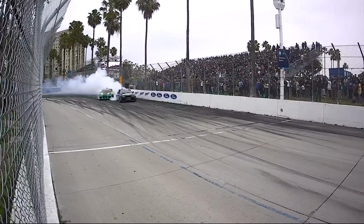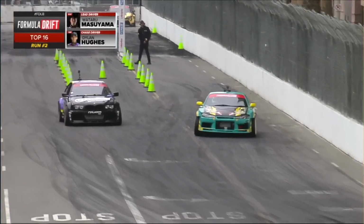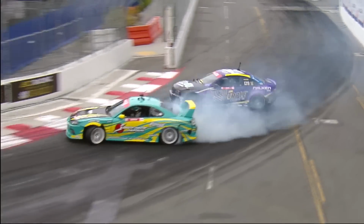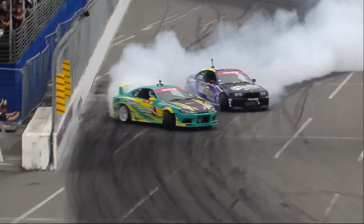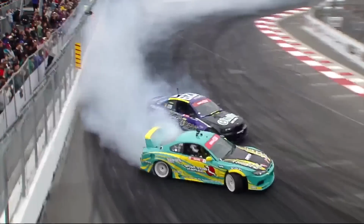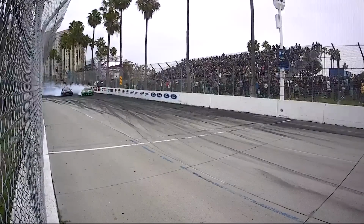Really well done in the latter portion of the story. You're Masayama, you need to throw down. You got Dylan Hughes in your rearview mirror. Oh, look at that. Right there, just mimic each other on that initiation. Masayama almost gets all the way out there, and now look at that nasty transition by Masayama. Dylan Hughes, this is what you're talking about right there. Is this enough? Now it comes into that final inside clip.